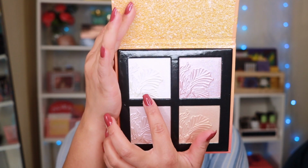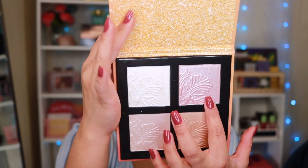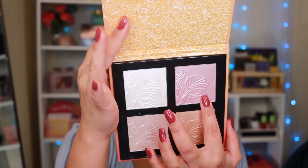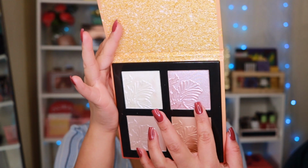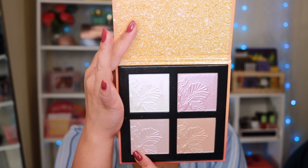You have a white highlighter. This one is called White Lily. This one here is called Botanic Dream, and it has a rose gold type of color to it. This one here is called Golden Flower Crown, and this here is Blossom Glow. I did try this palette out in one of my recent videos. I don't know exactly which one it is, but I'm going to play around with that palette again.